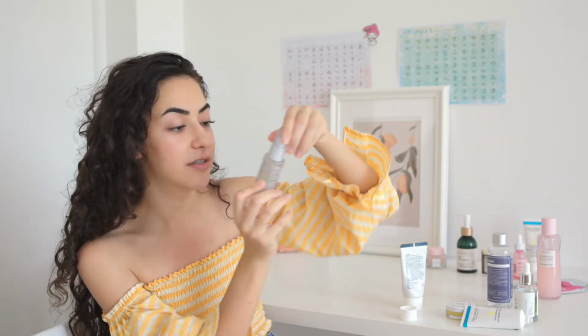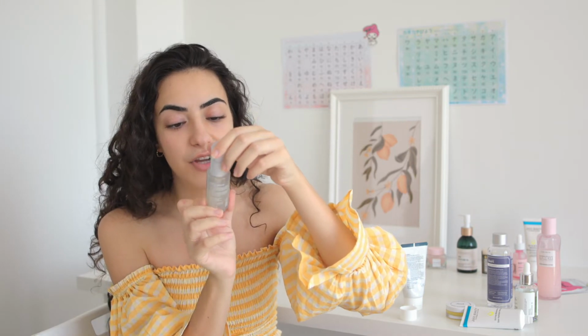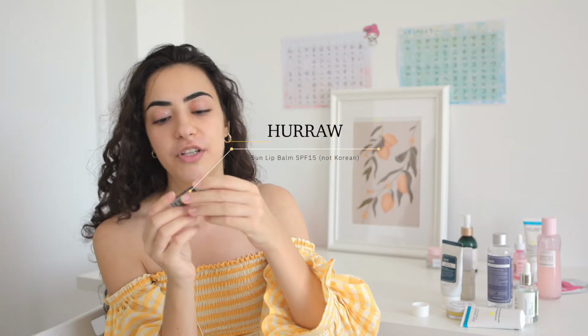And I'll also go in with my eye area moisturizer. It's called Fundamental Eye Awakening Gel by Klairs, and I like this one because it has caffeine and it helps wake up the eyes. And I'll also go in with my lip balm, which is by Hurraw, and it has SPF 15, which is really important to me to have SPF for my lips. You could just put your normal SPF on your lips, but that tingles and I don't like that feeling.